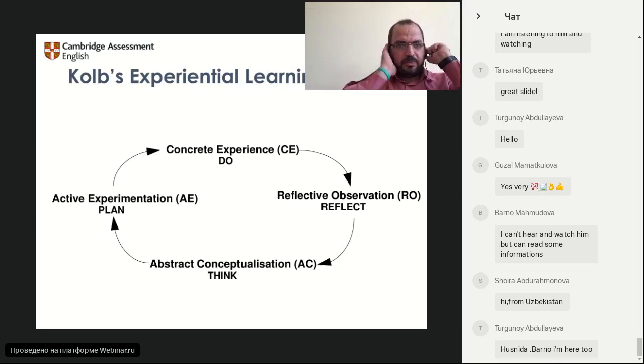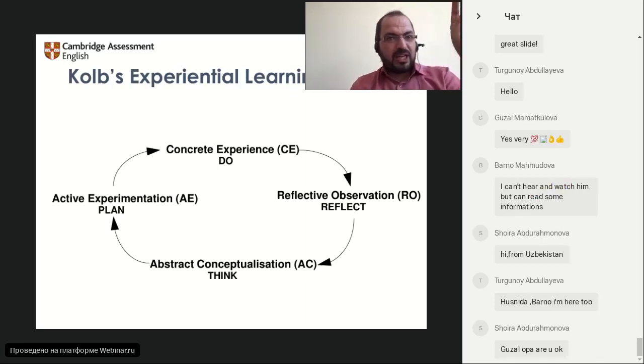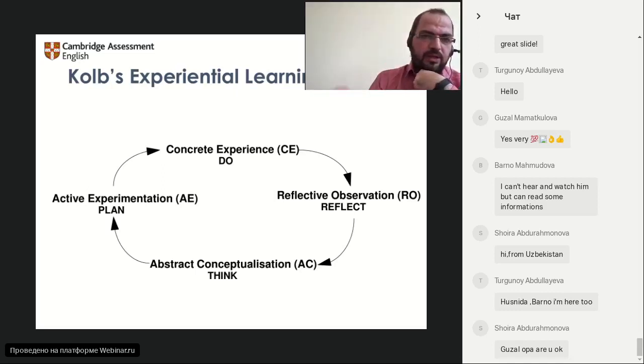So the first element that I have to consider is the doing part. What kind of activity shall I give? What kind of task shall I give to my learner? And then that learner would have to think, to reflect, to make it personal. And then that would basically think of how the whole concept works and then how it can be applied again. So do, reflect, think, and plan.